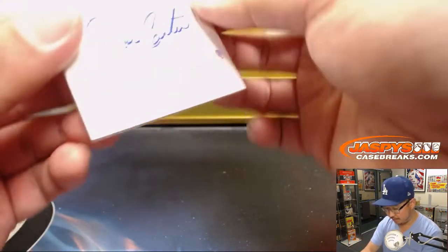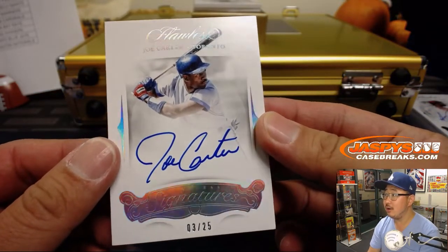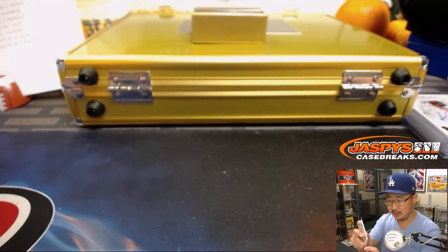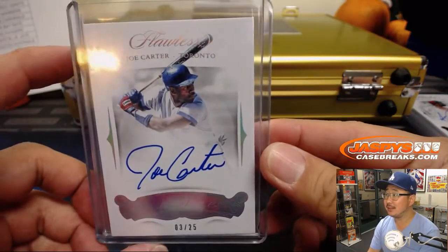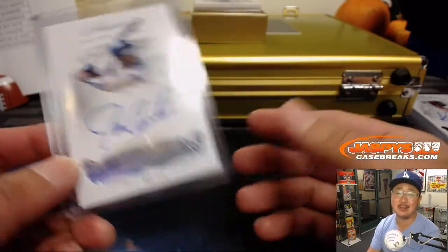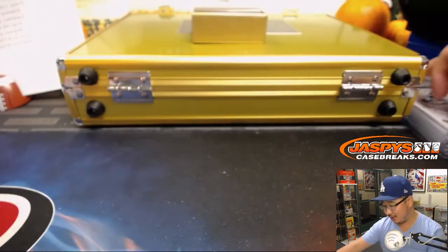And then we've got, that's Joe Carter, Toronto Blue Jays edition. 3 out of 25. Justin Turner on base. Nice. And that goes to EA, who had the Blue Jays in a previous break when we pulled Joe Carter Indians edition. And he was like, oh, man, I wish it was Blue Jays. Well, there it is. See? All evens out.